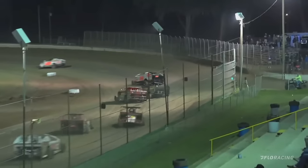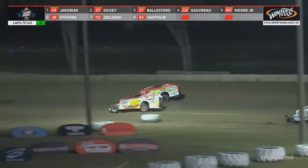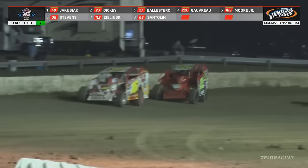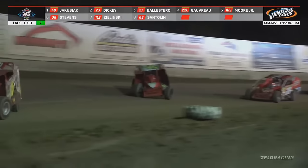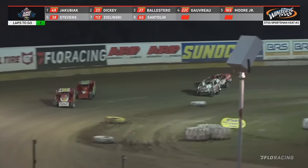Yeah, Ballestero, a name I'm familiar with here at Alltech Raceway. He's had success here in the past, and nice to see him back this year and having a good run. Absolutely. Well, Tom Moore Jr. just got by Cedric Gouvreau. He'll pick up position 4. Gouvreau back to 5th.